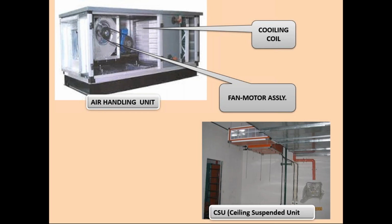This is an air handling unit, looks like, where you have a cooling coil and fan motor assembly mounted on a skid. Otherwise, smaller units are the same units but of much smaller capacity, which are hung at the ceiling as a ceiling suspended unit, the orange colored one.